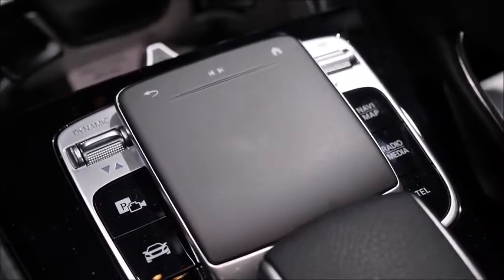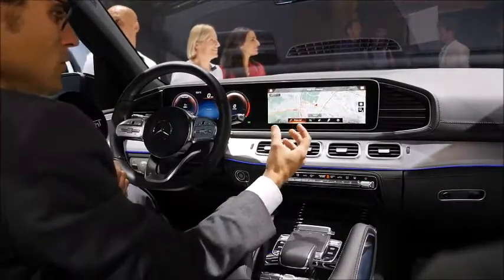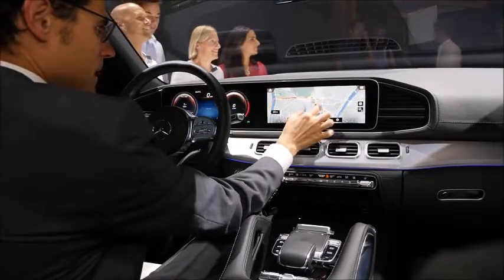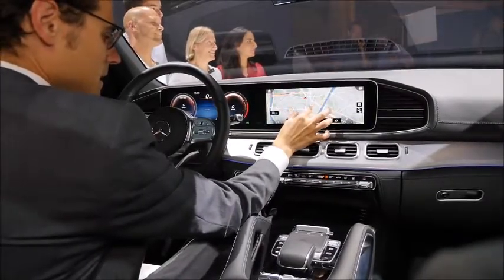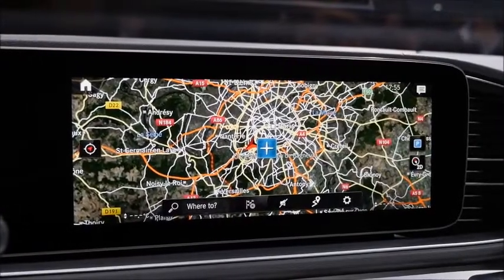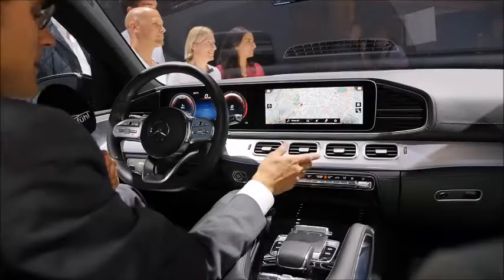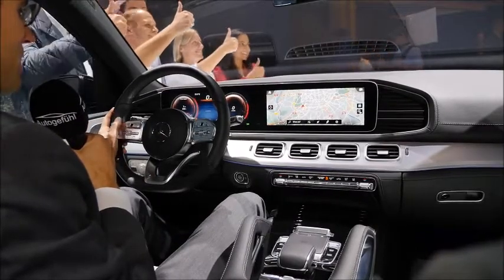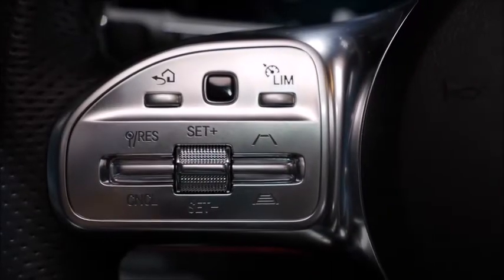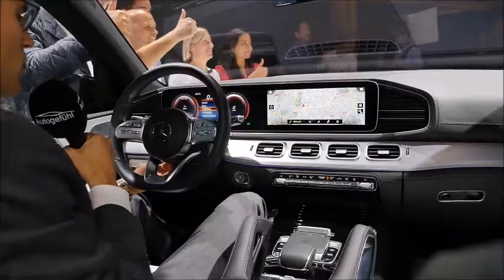And that's, of course, really helpful to get the stuff you really like. Very big map here as well. Crystal clear display, I like that. And the smartphone connection will be available with Bluetooth, but also with Apple CarPlay and Android Auto. So with the left thumb here, you can control the left screen right there. You can, for example, also change the styles.